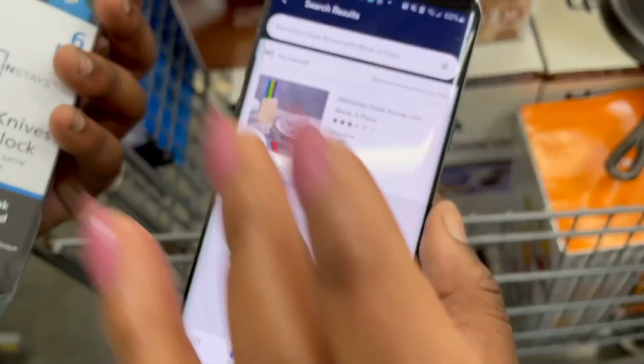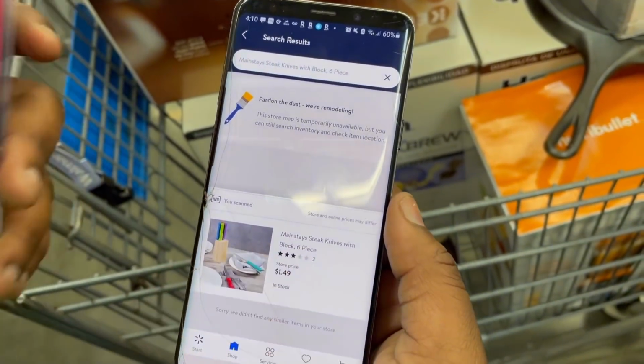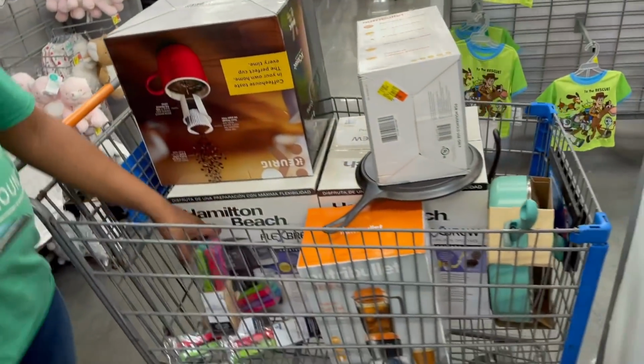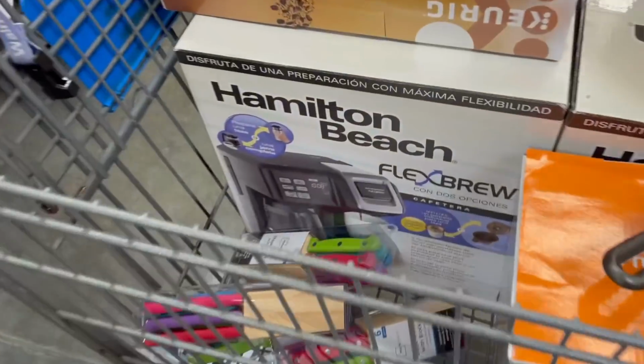The regular price on Walmart.com, I don't know if this one is showing up. Does it have a Walmart.com price up there? They might not sell this, do they? Okay, it's not showing the price, but I can tell you on the shelf, it was like $5.99. So for $149, I thought that was a good price. We did get a couple of those, y'all.